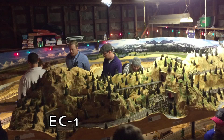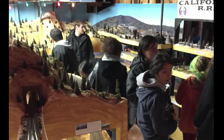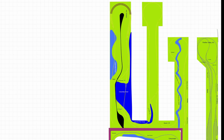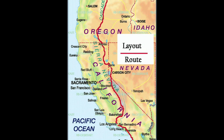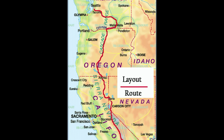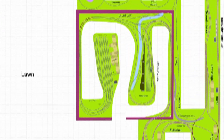After 7 years of fun times with EC1, the bottlenecks created by the only entrance had put a limit on how many people could visit the layout at open house. And always longing for a larger layout that more accurately reflected the huge distances between San Diego, Los Angeles, and the Pacific Northwest, the decision was made to tear down EC1 and begin EC2 in its place.